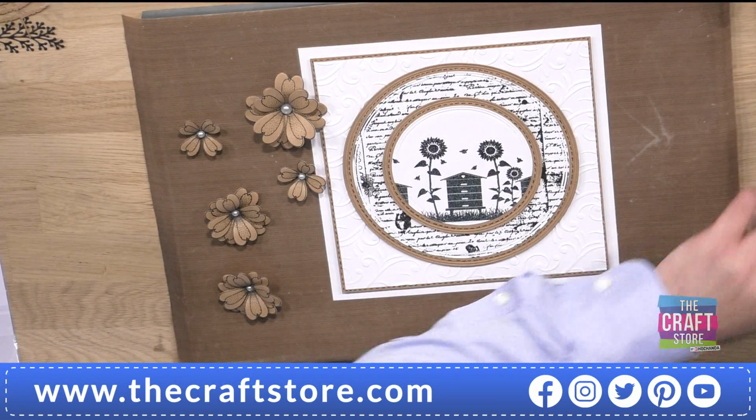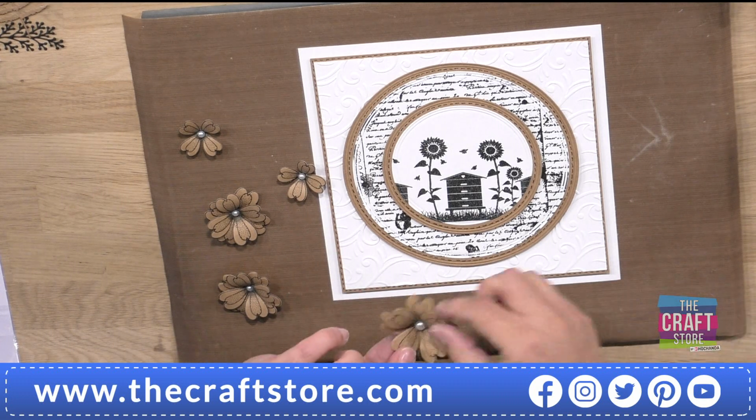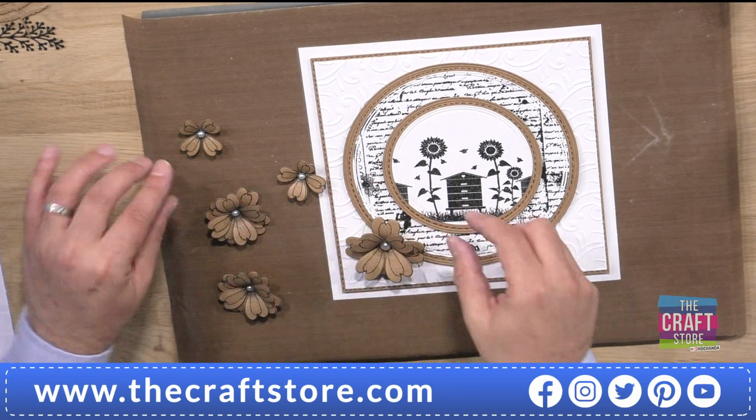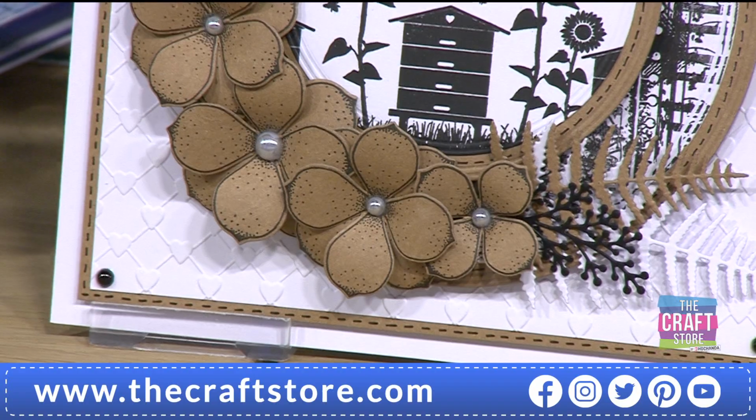So I'm just going to stick all this on, and then I've made a card. How about that? From scratch, no less. So I'm just going to pop these on. I'm just sticking these on, so if you want to do anything, Catherine.